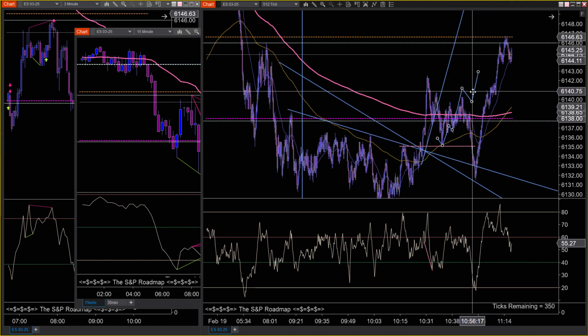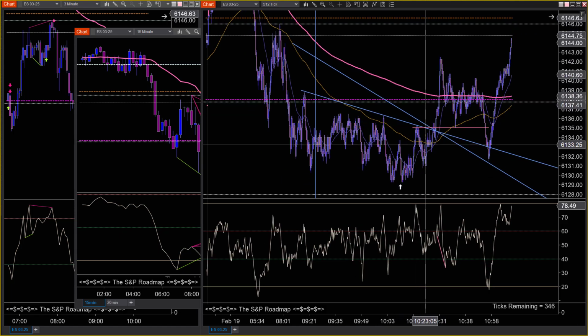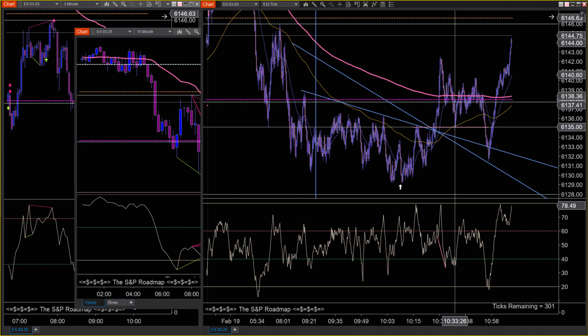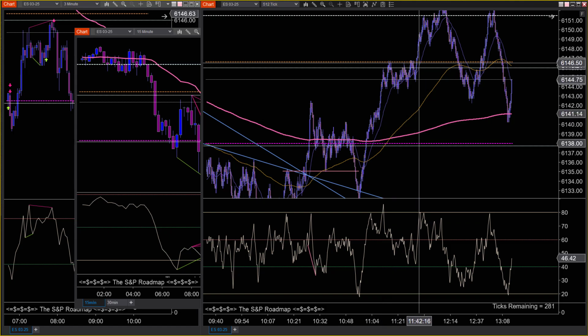This right here is basically a stop hunt, in my opinion. They're trying to come back and take everyone who started to get long over here, especially on the pullback into the 200, take all their stops out, and then bring it right where everyone wanted to see the market go.